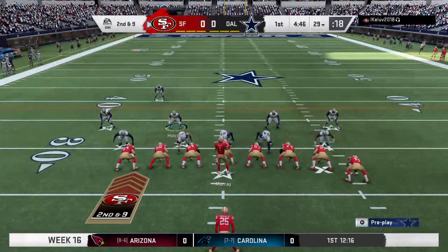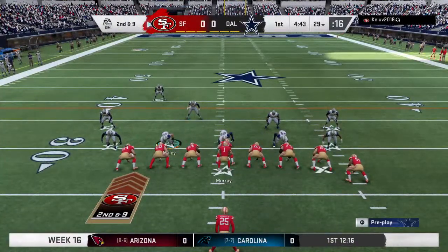Here's 2nd and 9. Let's put him on the buses. Let's put that team on the bus.